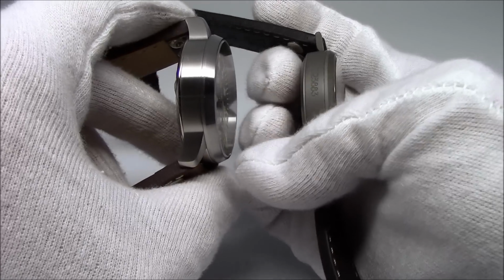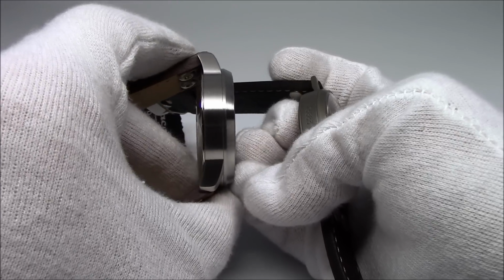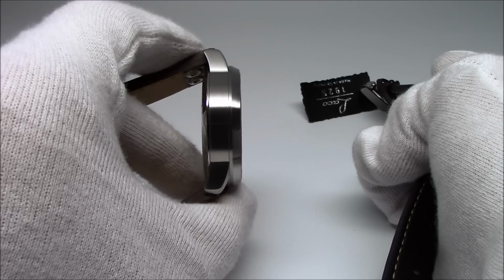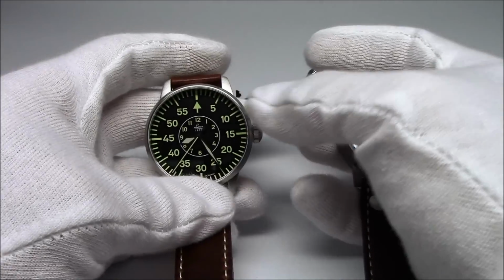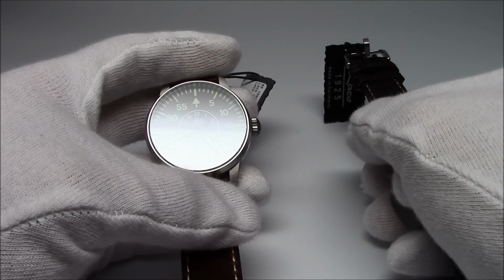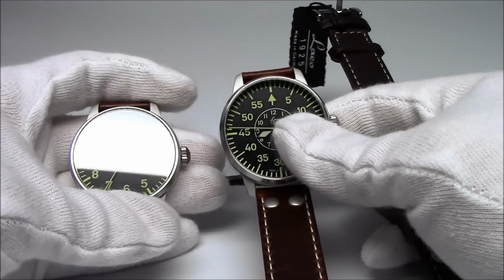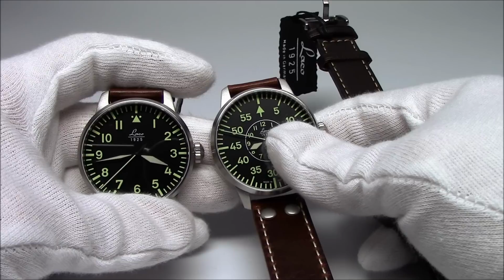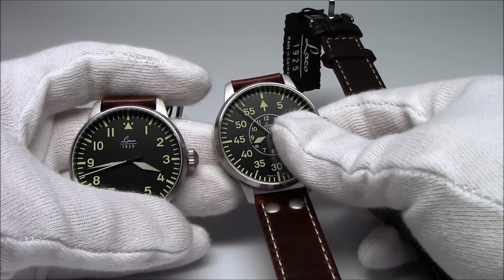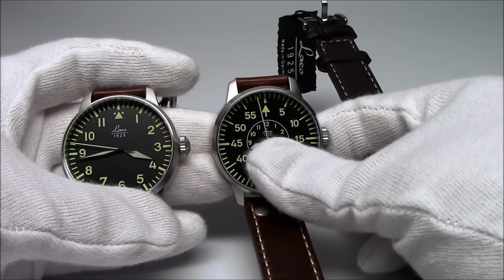They both use sapphire. The crystal on the Akin is a flat sapphire, so if I tilt it like that, you can see there's really no protrusion. It is a flat sapphire crystal. This is actually a nice addition. Laco switched to sapphire to make the Akin and the Augsburg, which was the A-dial version of the same watch. They made the switch from mineral to sapphire a couple of years ago. Increased the price a little bit, but well worth it, because really there's nothing here to protect the watch.